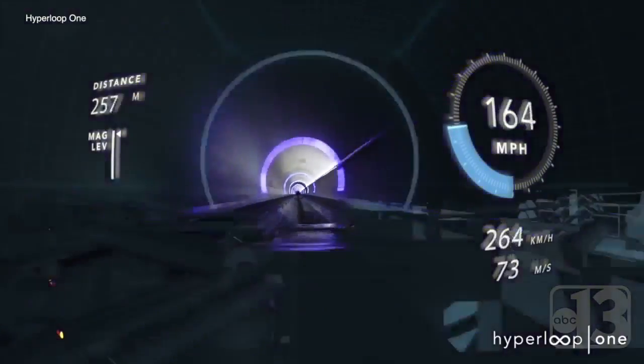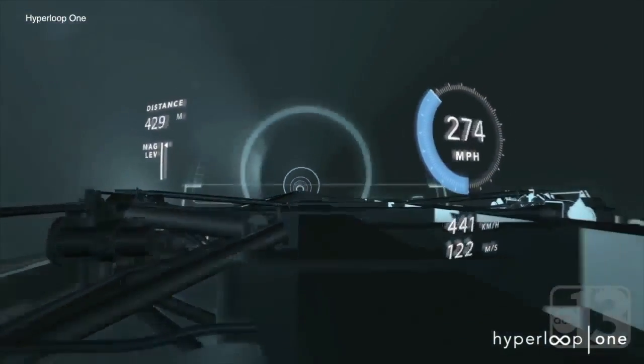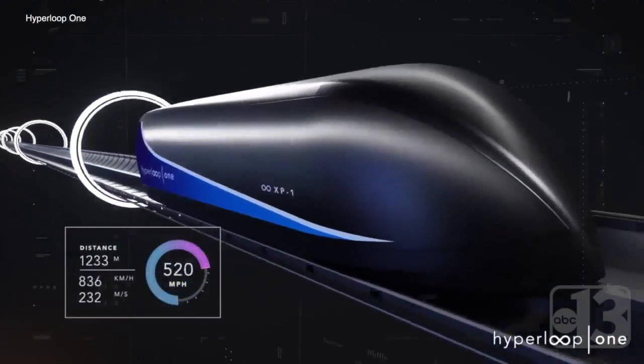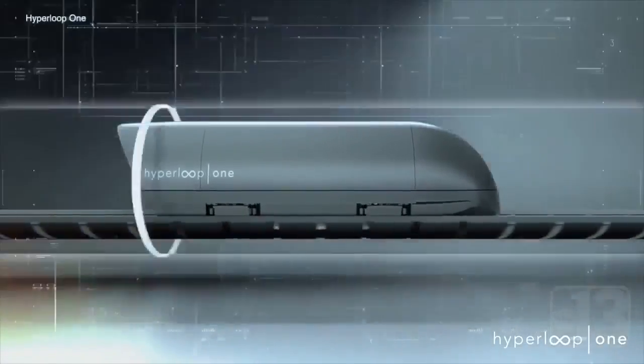You don't have the traditional sort of experiences that you have in aircraft. There's no such things like turbulence, right? Because you actually have no air around you, right, on the outside of the pod. So the ride is actually going to be a lot smoother. So you're not even going to be able to tell that you're going that fast.